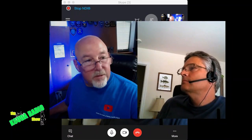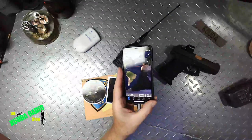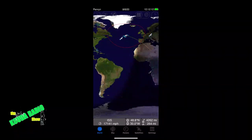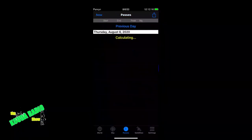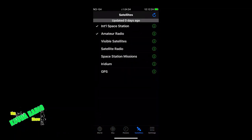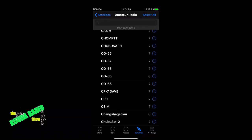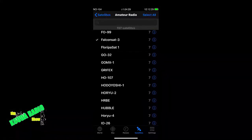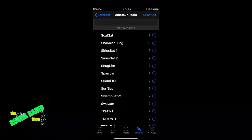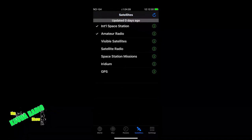So that's the beautiful thing that I love about this. Let me just go back out to this. I could set up for passes, and I can look at all the different satellites. If I go to satellites, I can actually say which satellites I want to see. I've turned off almost everything other than the APRS satellites that I've found and the few FM birds that I've found. Look through this, there is just a ton of satellites.